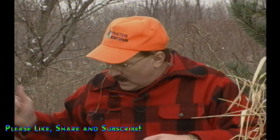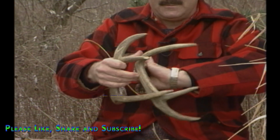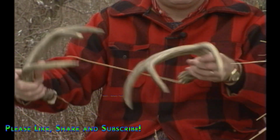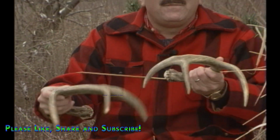Now, another technique for calling is called rattling. And to rattle, you use a pair of antlers and click them together to imitate 2 bucks fighting, like this. Now, before hunting season in September, you'll often see bucks sparring. They're not fighting, they're just goofing around, testing their strength, seeing who's dominant. But during hunting season, there's generally just one reason that bucks fight, and that's because both of them want to mate with a doe that's standing nearby.